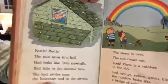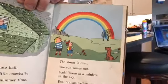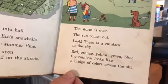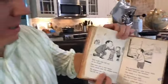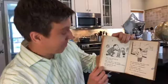The hail rattles upon the housetops and on the streets, and then the storm is over. The sun comes out. Look, there's a rainbow in the sky. Red, orange, yellow, green, blue. The rainbow looks like a bridge of colors across the sky. How much rain fell out of those clouds? Let's find out.